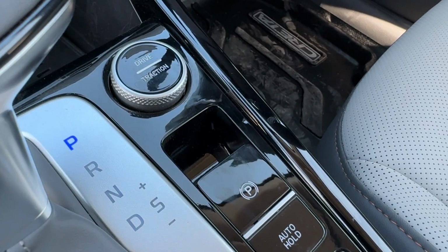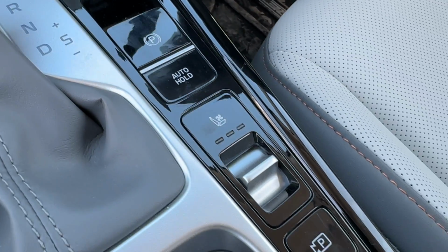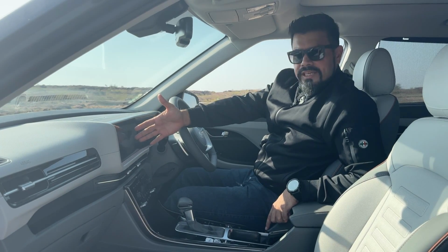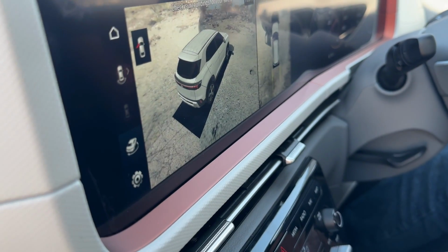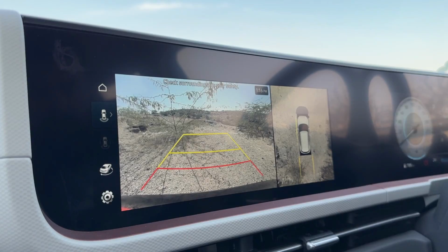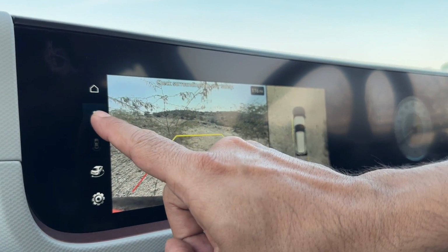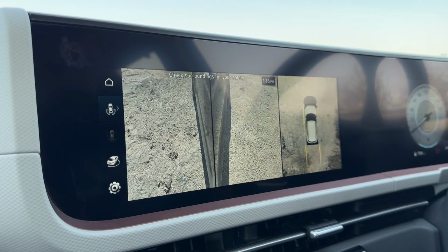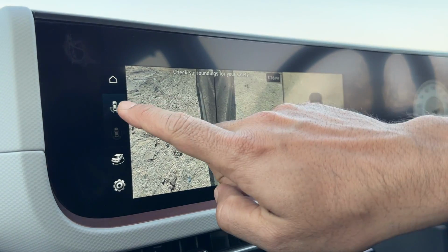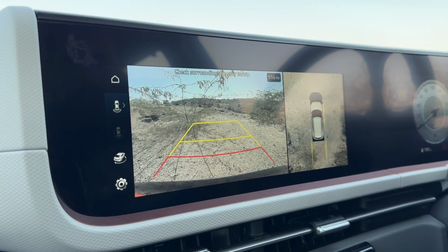and electronic parking brake, auto hold, ventilation functions, and you also have this button to enable the beautiful 360-degree camera, and it comes loaded with a lot of functions. And once you operate it, you'd realize that you have the 360-degree as well as the rear view camera, and you can zoom in or out from the top view, and you can change the view for the main view itself.